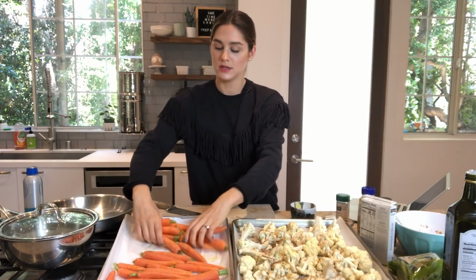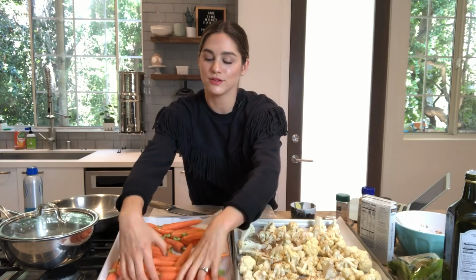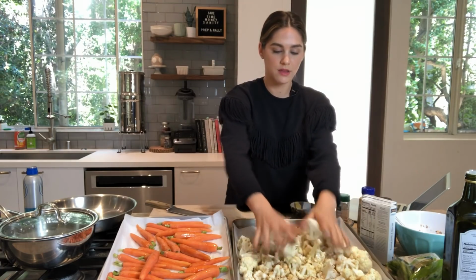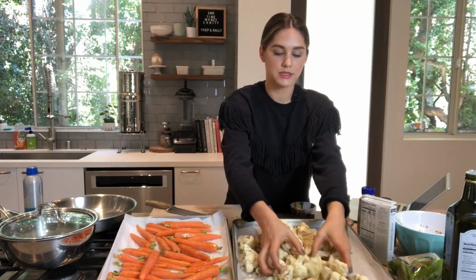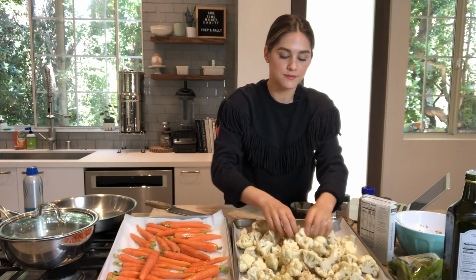And then take your hands and get them dirty once. I'm starting with the carrots, just kind of give them a little toss around in that oil. Beautiful. Same with the cauliflower. Just make sure everyone's coated and happy in here.